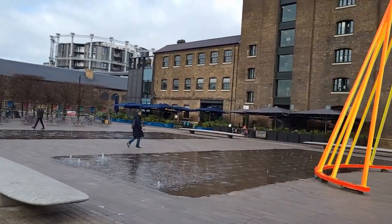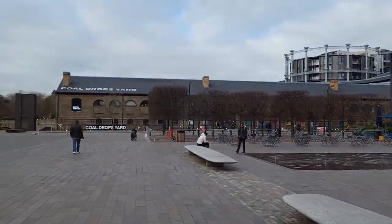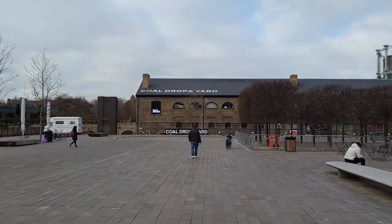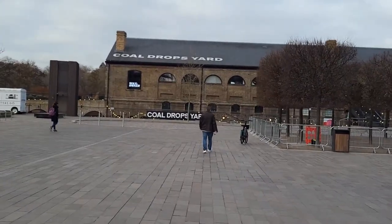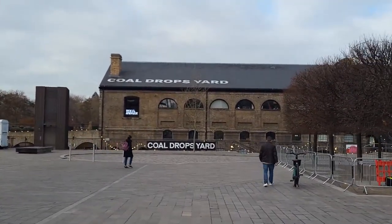Now, whilst you're up here at Granary Square, you've also got plenty of places that you can eat. And actually, I would suggest if you're going to come up here and eat, then you've got here, which is right in front of you, which is Coldrops Yard. Now, we've done videos previously on Coldrops Yard. It's a fantastic little find.